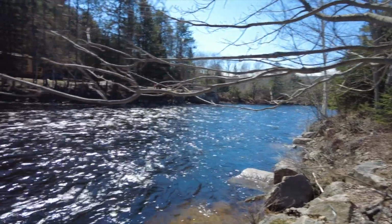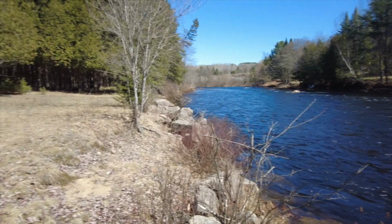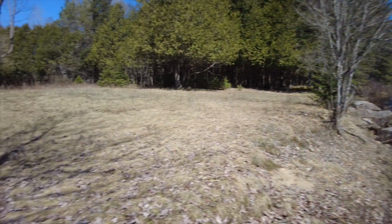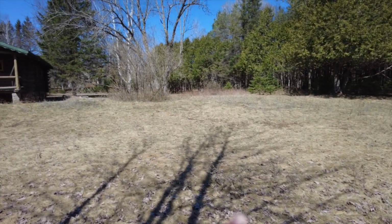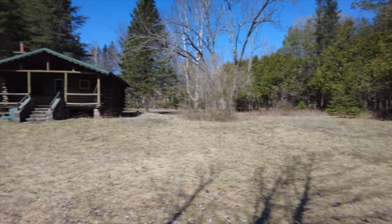So I've begun the video here along the river, la rivière du Diable. The property is directly on the river. It has likely been here since the 50s or 60s. It is sandwiched between the river and a small pond on the other side there.